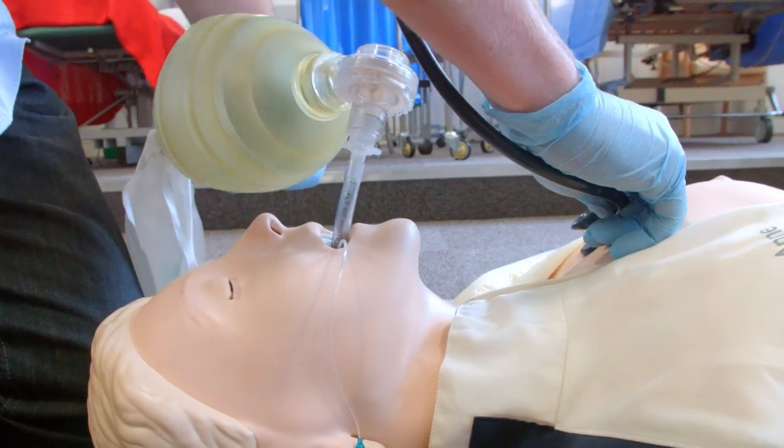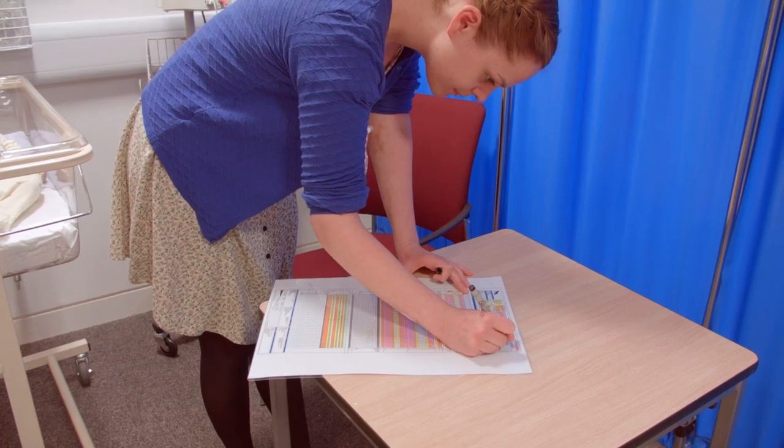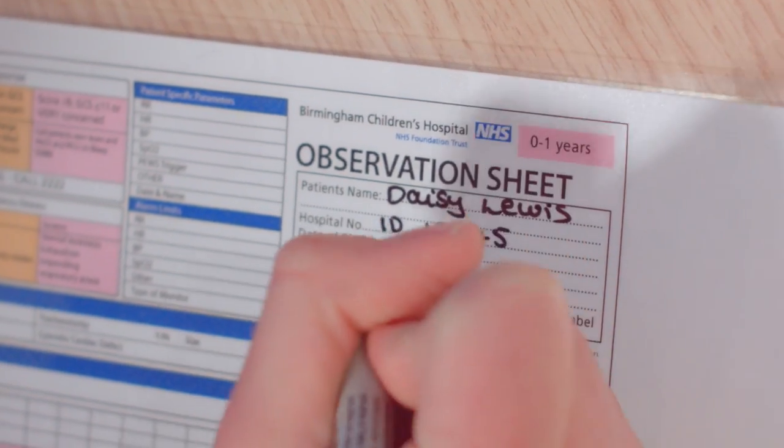State of the art technology in realistic, simulated environments. Over 80 skills procedures to practice at your own pace. Come along and see for yourself.